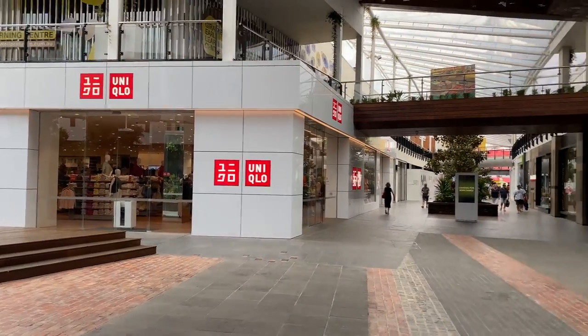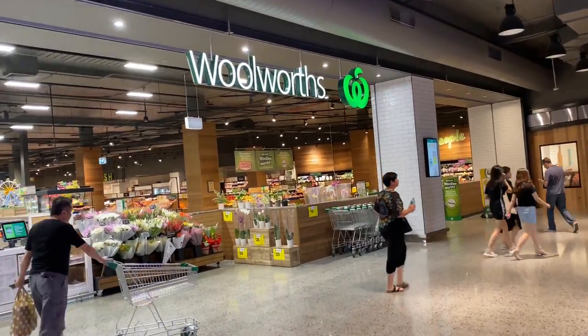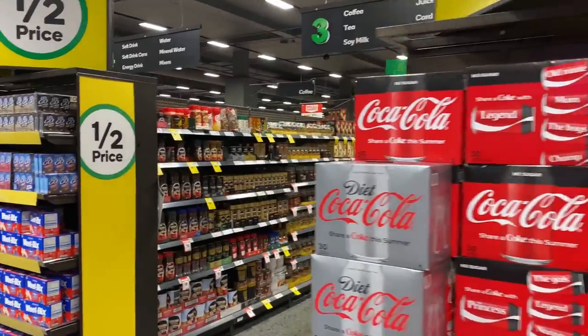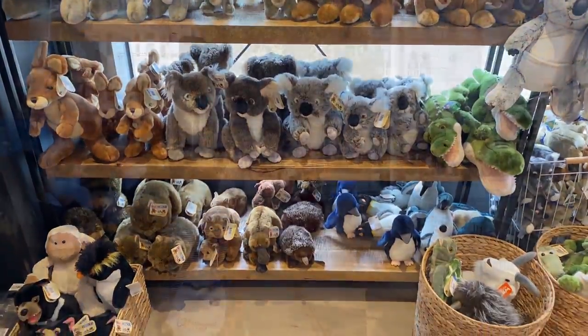Well, I don't think you would be that desperate to shop at Uniqlo stores in Melbourne. Maybe the General Pants Company over there? Well, you can see, I'm more desperate to shop at Woolies. Last but not least, don't forget to grab a few of these babies at the souvenir stores.